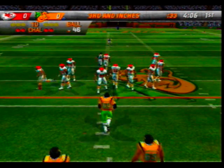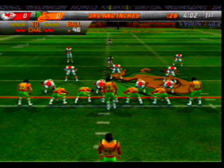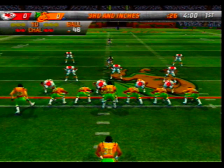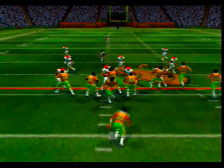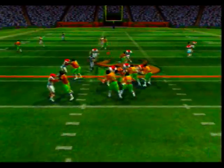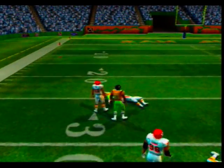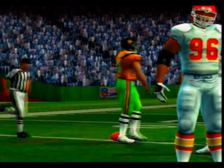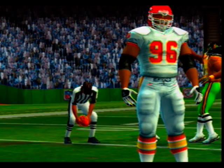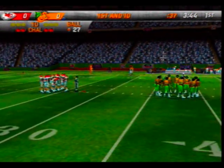Third and inches. Ball on the 46-yard line. Only one man back. Smith with a man in motion. Here we go. They give it to the halfback. They'll go with a play fake. With the throw, and it's caught. Number 94 is there for the tackle at the 27. 25 big yards there on third down.